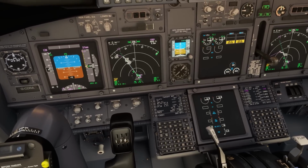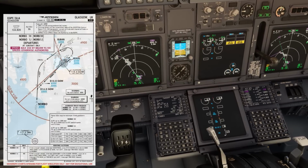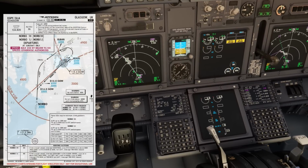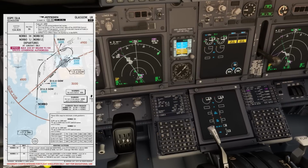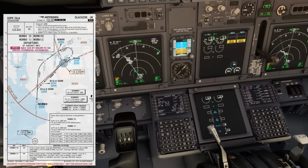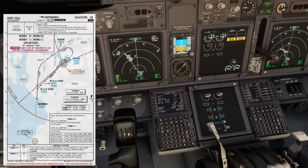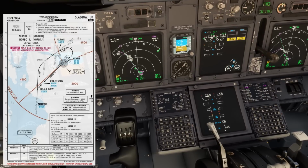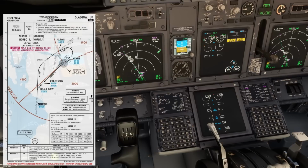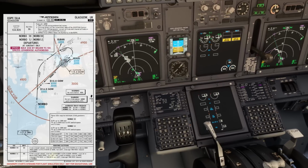So in terms of the clear departure, again it's the Norbo 1 hotel, that's plate 10-3 Delta. It's a conventional SID based off the Glasgow VOR. Pretty straightforward, climbing initially on runway heading out towards 530 feet. Then turning to intercept the 226 radial outbound from Glasgow, maintaining the radial till 14 DME, then a left turn out towards waypoint Norbo. We do have some height restrictions there, primarily maintaining 6,000 feet until we're at waypoint Norbo.